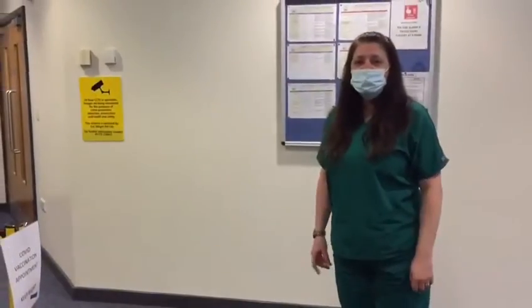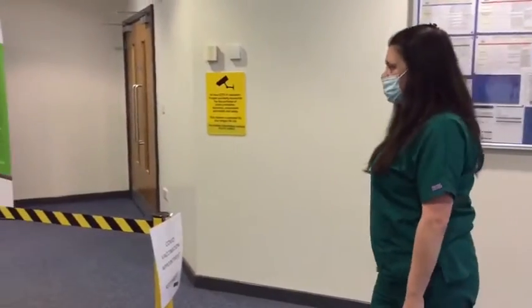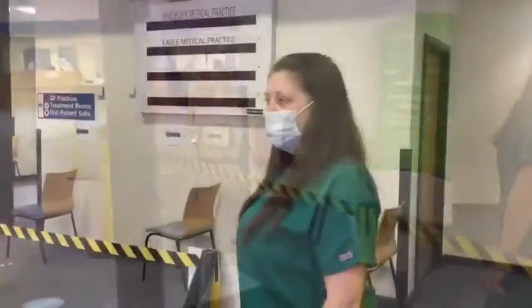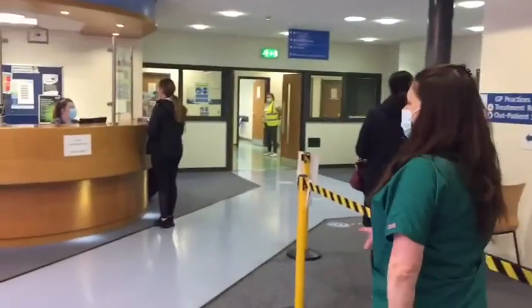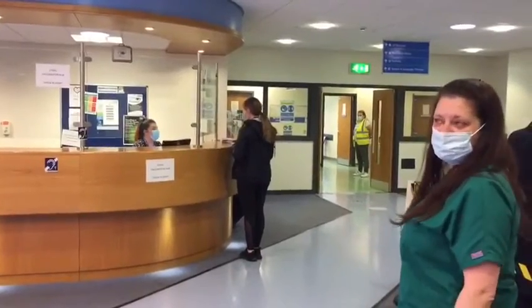So once the patient's been checked with the temperature and the mask given, what we do is we take them down here. This is the queuing point. Once the patient's brought down to the queuing point, they're booked in for their vaccination appointment and then taken through to the vaccination rooms.